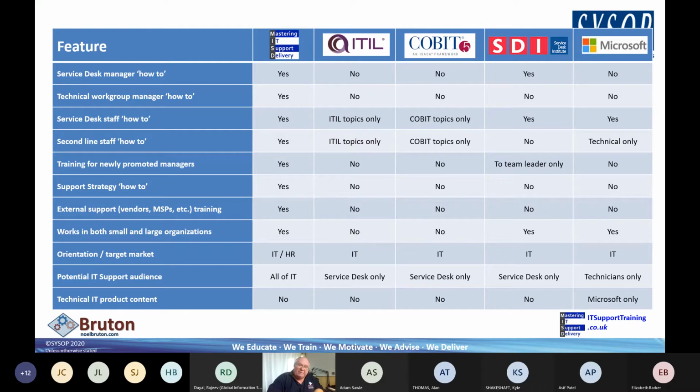But who decided how many of those groups there should be, what their function should be, how they should interact, how big they should be, and what their key processes and key deliverables should be? Who decided that? Or did you just get it in a book from ITIL? A properly run IT support needs strategy, and that's why there's a strategy course as well.